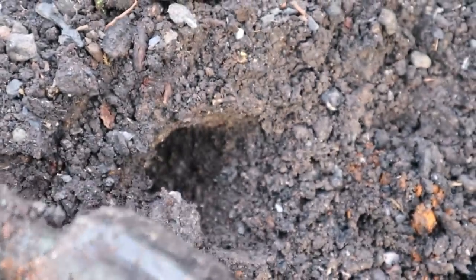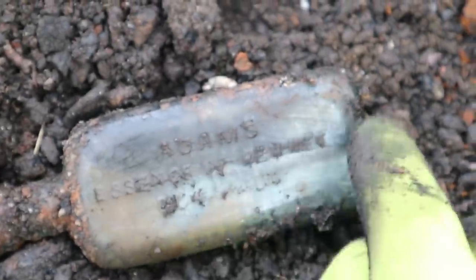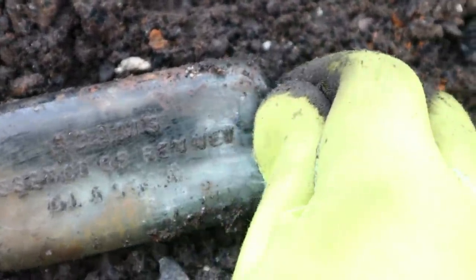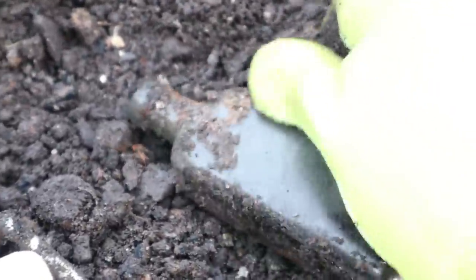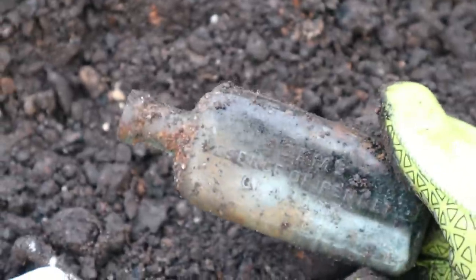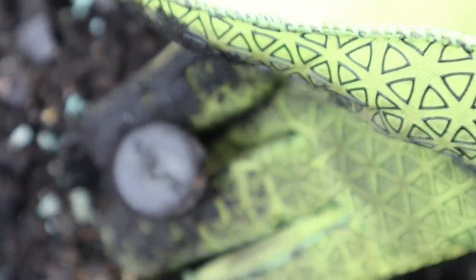Bottle extraction. Oh, it's got writing on it. It says Adams, essence of, what does that say? Rennet. Oh, rennet. Isn't that out of a calf's stomach? And it says Glasgow. And they used rennet, still do probably, for making cheese. That's quite interesting. This has just come flying out of the ground and it's a bottle stopper. And I think it says Gartens.